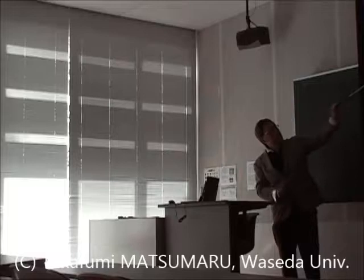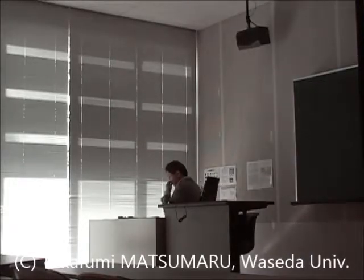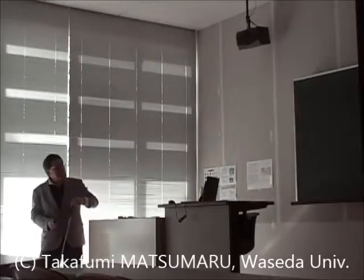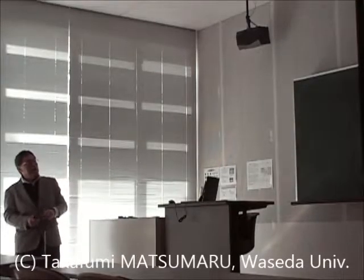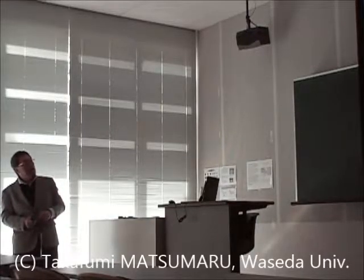For example, the optical tweezers method here. This cell is deformed by projecting laser beams. And it can be moved somewhere, in some directions, and so on. Some operations are there by using the optical beams. Changing direction.